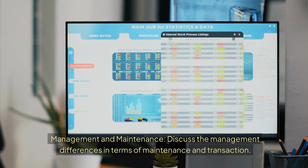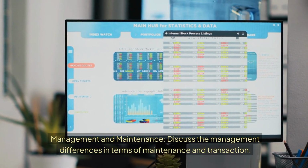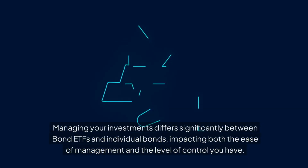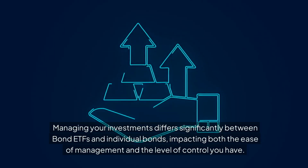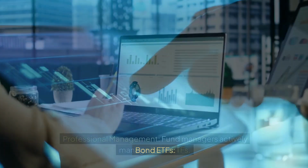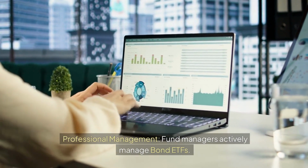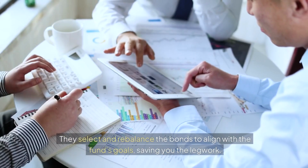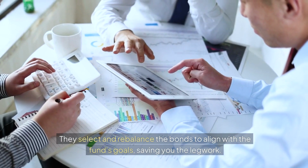Management and maintenance. Discuss the management differences in terms of maintenance and transaction. Managing your investments differs significantly between bond ETFs and individual bonds, impacting both the ease of management and the level of control you have. Bond ETFs, professional management. Fund managers actively manage bond ETFs. They select and rebalance the bonds to align with the fund's goals, saving you the legwork.